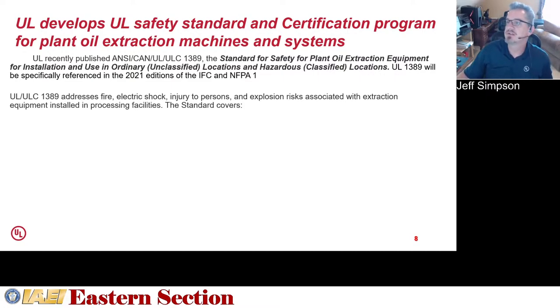We recently published UL 1389, a Canadian and an American standard, a standard for safety for plant oil extraction equipment for installation and use in both ordinary, unclassified, as well as hazardous locations, depending on how they're determined to be. UL 1389 will be specifically referenced in the 2021 editions of the Fire Code as well as NFPA 1. And UL 1389 addresses fire, electric shock, injury to persons, and explosion risks associated with extraction equipment installed in processing facilities. And the standard covers several different things.